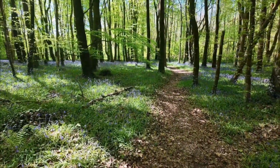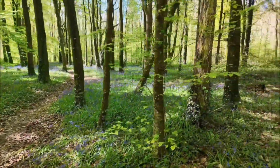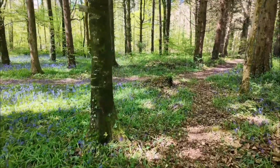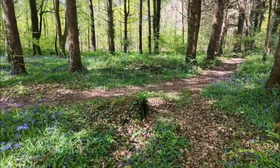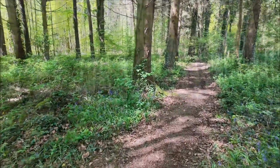I keep seeing more shots as I'm about to pack up. No, just keep going, keep going. I can always come back another day. Just some shots along the pathway and stuff.